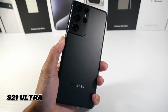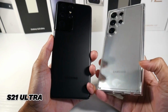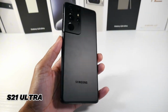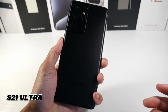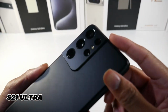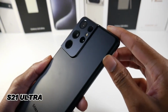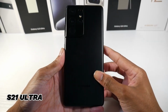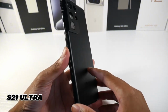But you do have an aluminum frame on here. It still has a really nice premium design. It's IP68 dust and water resistant, and it also does have S Pen support, even though it's not built into the phone. And this phone is very comfortable to hold. There have been rumors that Samsung is actually going to go back to this design because of how comfortable it was at the time. So overall, nothing about this phone looks outdated. You still have the matte finish with the really great camera cutout. I really think it still looks excellent in 2024.